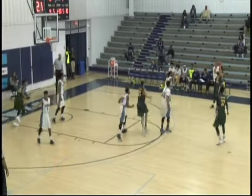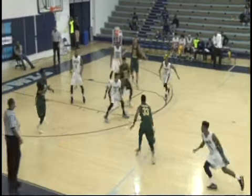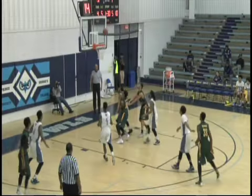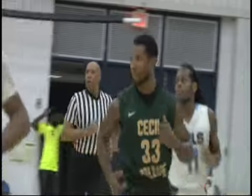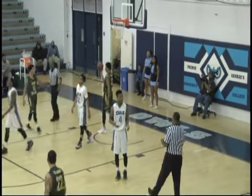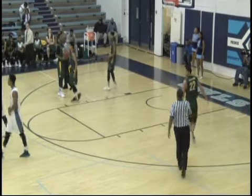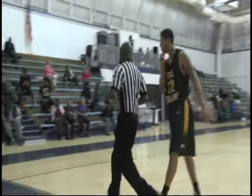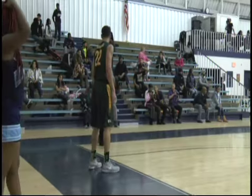36-34, 2-point lead from Prince George's. Cecil looking a little unsure. It was almost a steal by Prince George's. Good shot. Shot was by Tavon Hines of Cecil. Yeah, they're going to call it over the back on Williams, and unfortunately, that was a good call, sir. Yeah, Williams is a little upset.